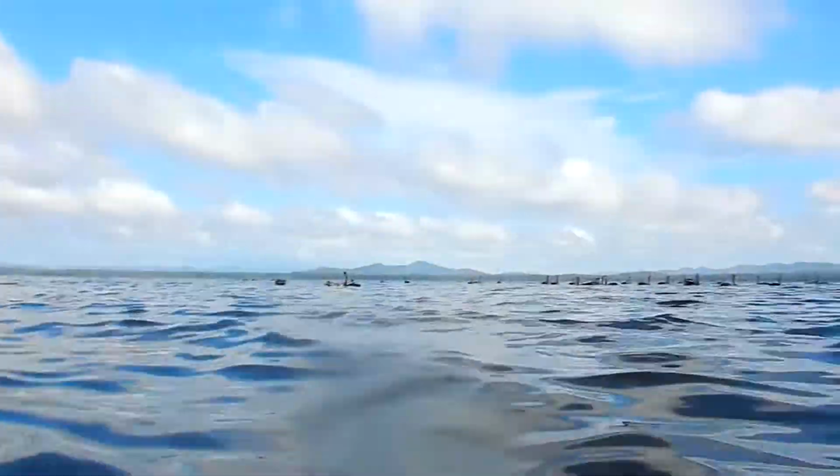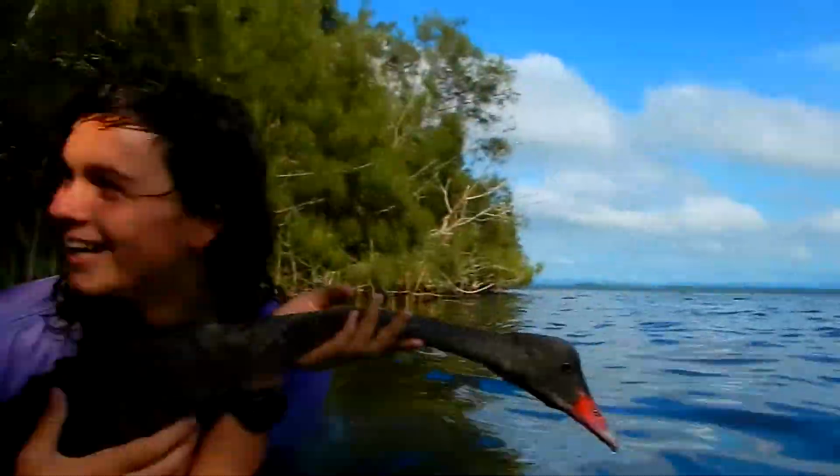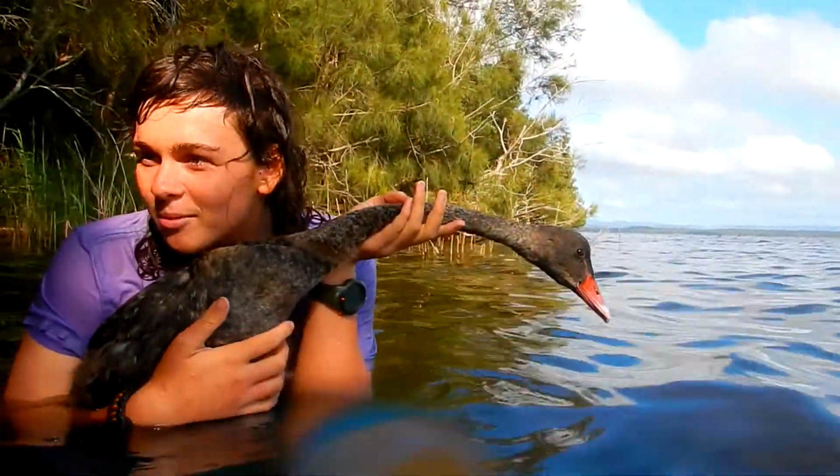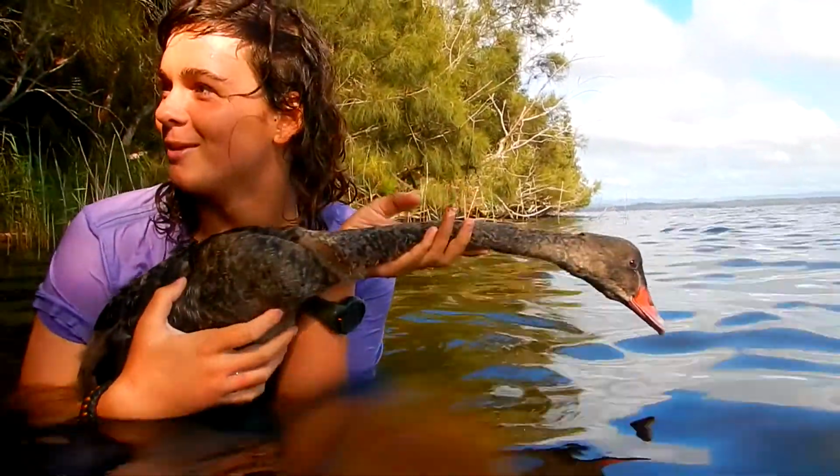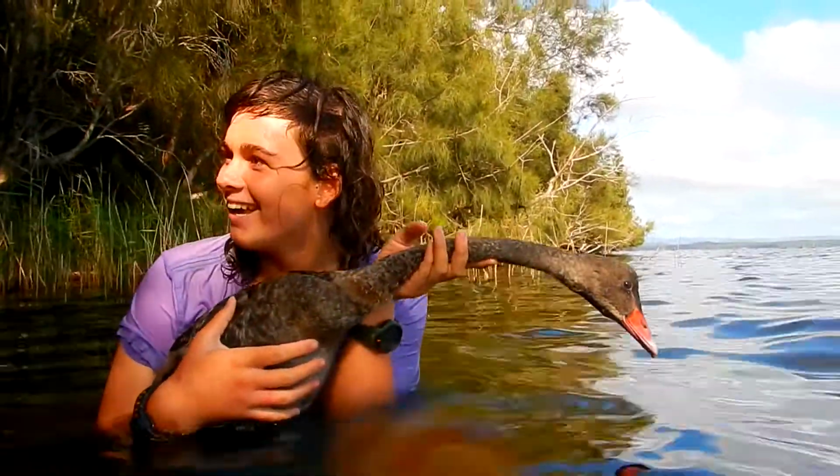As you can see, there's just thousands of these guys, but I was just sneaking up with my head low in the water and just ambushing them, and you get close and then you just go up and pounce on them really before they've got time to act, and you get one.